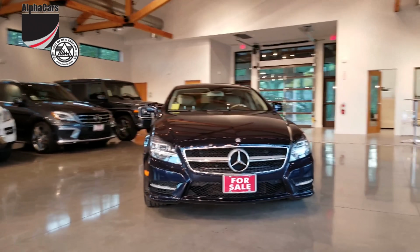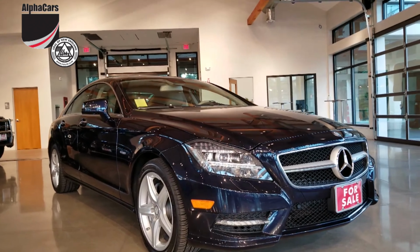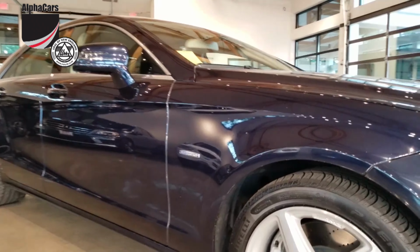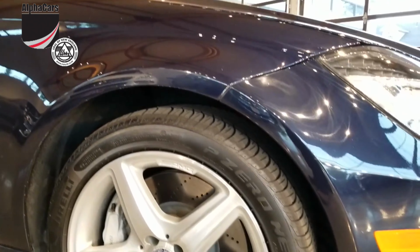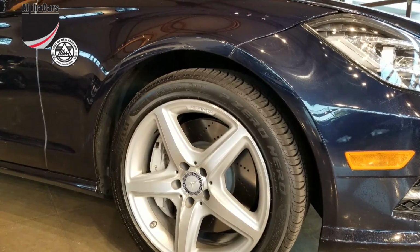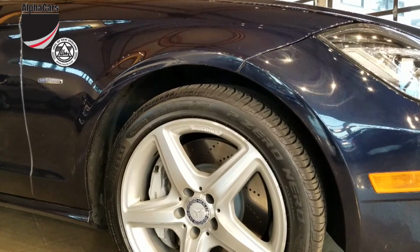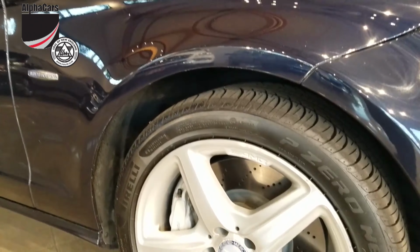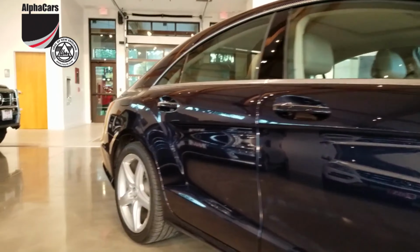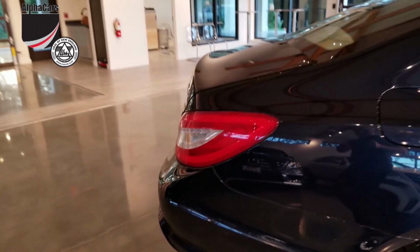With the AMG Sport package, you have phenomenal styling, and this lunar blue metallic color shows it so beautifully. While we are looking at the wheels and tires, we will mention that the tires are at 90%. They are very recent Pirelli P Zero tires, an excellent all-season tire, and the brakes are also recent, front and rear. We are going around the vehicle.